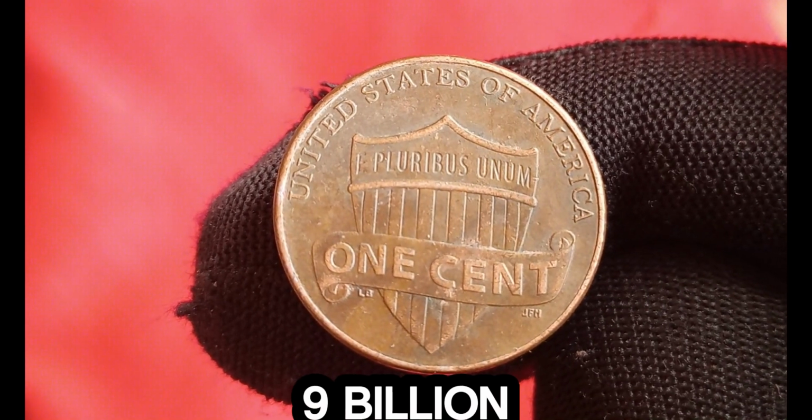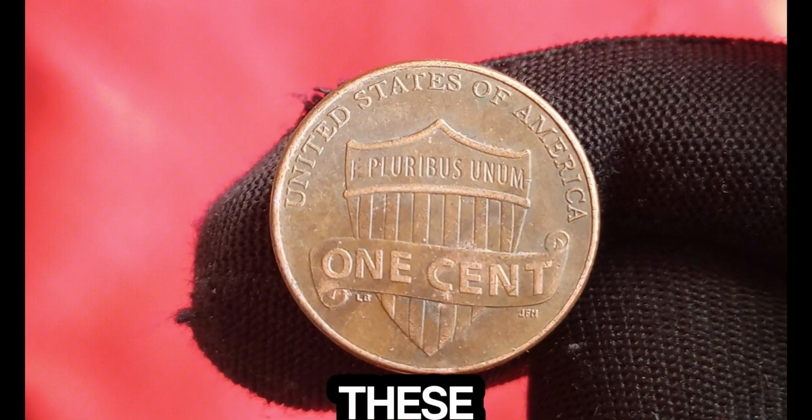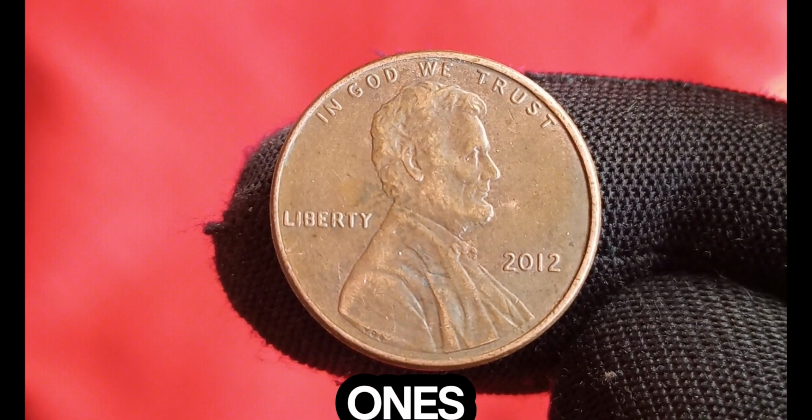That's over 9 billion pennies. But don't let those massive numbers fool you. The vast majority of these coins are ordinary, but a few, and we mean just a few, are extraordinary, and those are the ones we're hunting today.